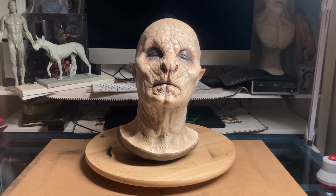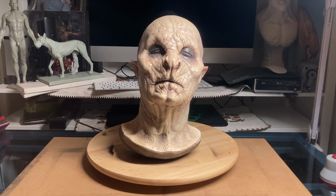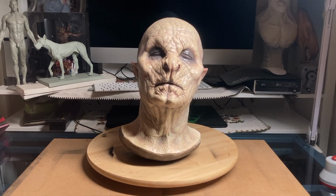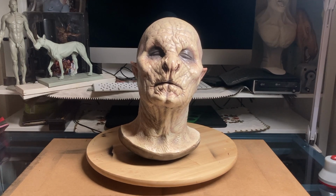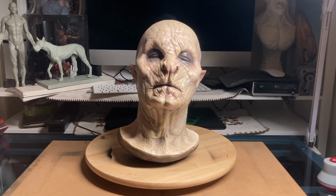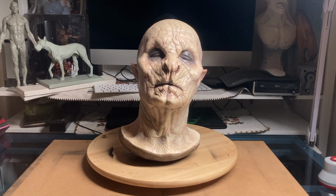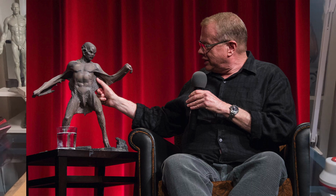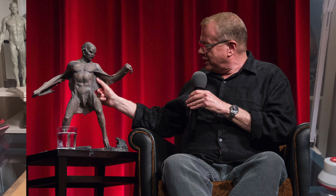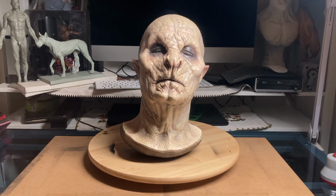Now, this face cast is quite obviously from Francis Ford Coppola's 1992 seminal Dracula film. The makeup was produced by Academy Award winning Greg Cannom, who is one of the biggest artists working in the industry.